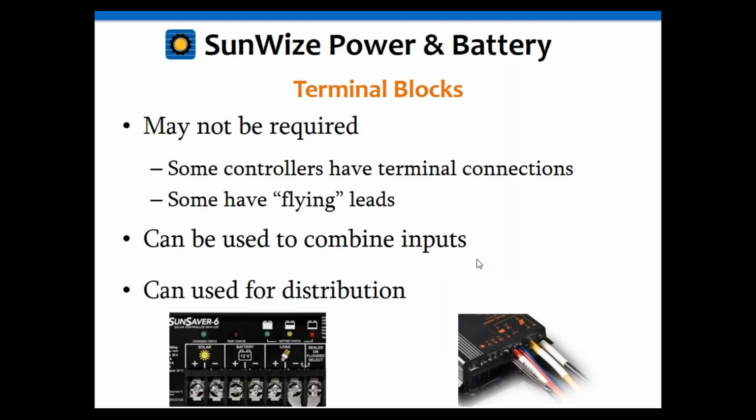Okay, so let's move from that into the terminal blocks. Terminal blocks may or may not be required. Some controllers have terminal connections on them, and some have flying leads. You can see in the little pictures down here is a SunSaver that has some nice terminals at the bottom of it. And this is a Phocos controller, and you can see they've got wires coming out of it. So you might want to use external terminal blocks with this, which is a better option than trying to splice the wires with butt splices and things like that. Not a good idea in the field. Those can fail, and they can be a problem. Generally, you want to use terminal blocks. You can take these flying leads to a terminal block if you have a controller like that.